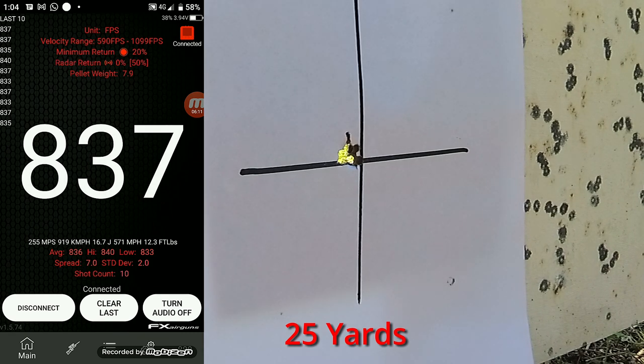Okay, well, that's a 10 shot. I'm sorry, I messed up in the middle and managed to touch the screen of the phone and send it off. So that was 10 shots anyway, and I think you can see that they're grouping very nicely.